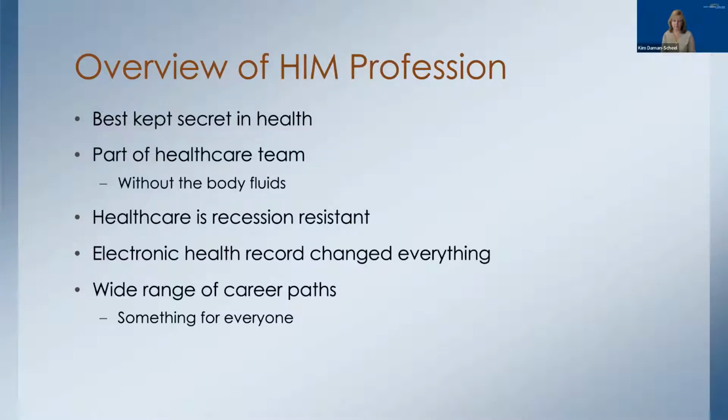So there are many benefits to a career in HIM. First, we are close to the patient without direct bedside care. And with the electronic health record, we saw many changes as this decentralized department of HIM. However, most of the careers stayed the same and new careers were developed, so there's something for everybody in HIM.